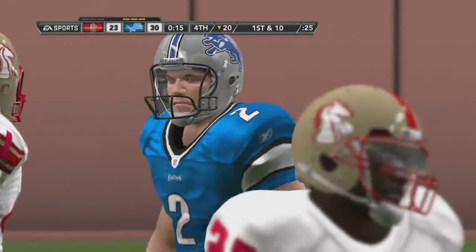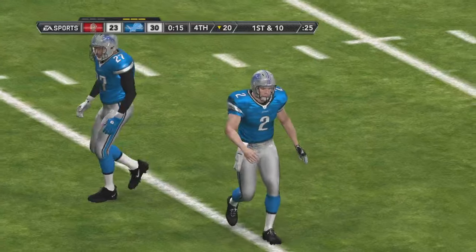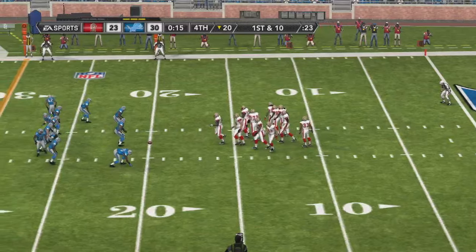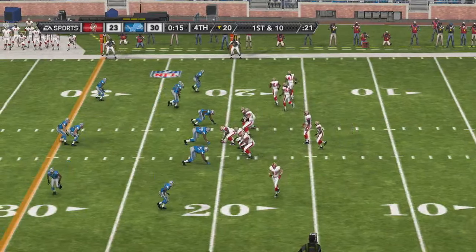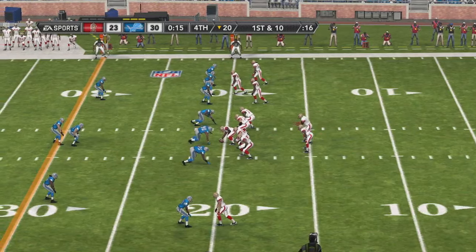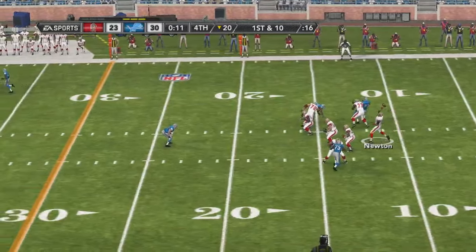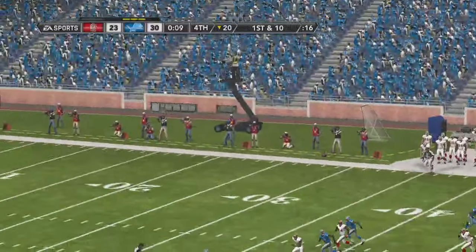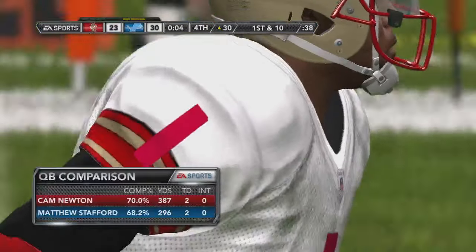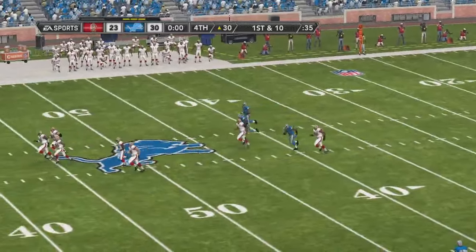This team has a chance right now to pull off a huge comeback win. Got to get the ball in the end zone. Have to do it in a hurry, but boy, would it be impressive if they pulled this off. Goes through his progression. They're going for the home run. All he needs is one hand. They'll hurry back to the line.